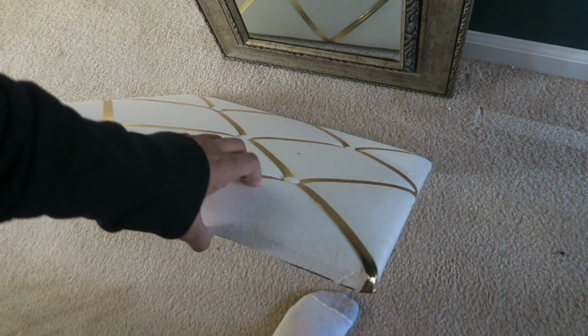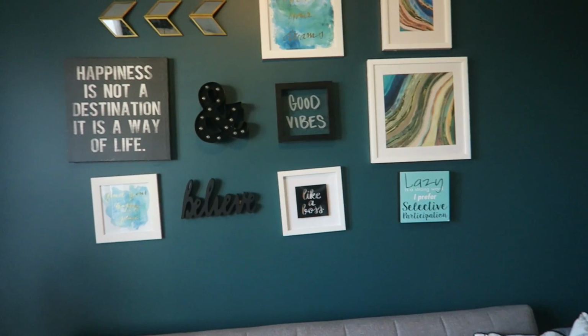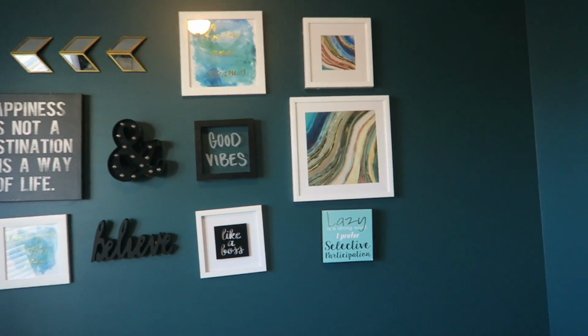And then I have a gold mirror and this little thing, and I just have to figure out where I'm gonna put those. And then I have that elephant picture over here that I need to hang too, probably right here. And I don't know how these pictures got all crooked, but they're leaning and stuff. I need to fix those too because it's driving me nuts.